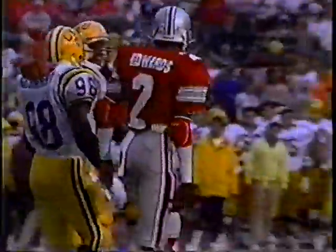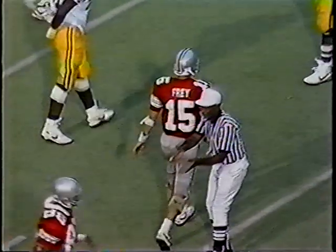Buckeyes send Edwards far right, Jeff Graham to the left at the bottom of your screen. Fake is to Snow. Open receiver. Catch is made. No, Edwards can't hang on at the 11. Clock stops at 2:43.